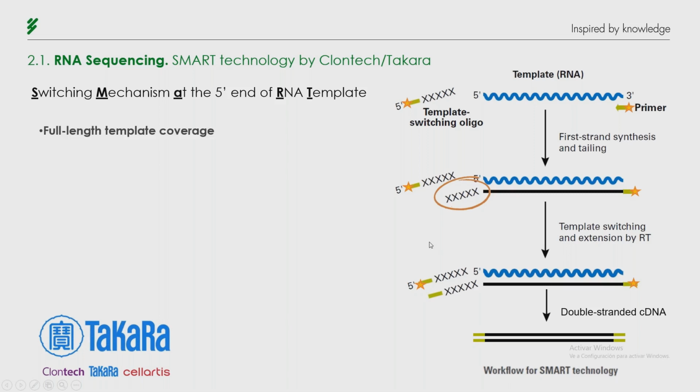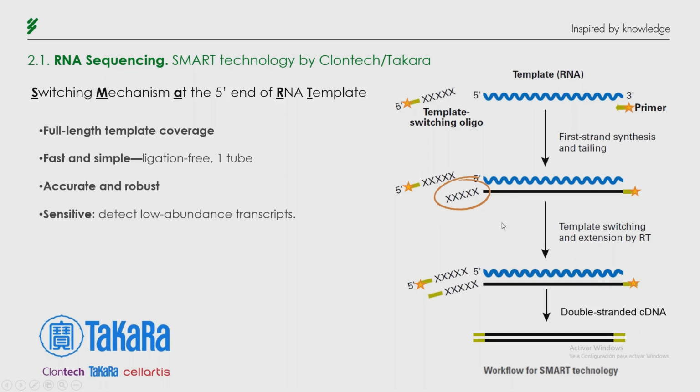So with this technology, you can capture full-length information of the template RNA in a very fast and simple way. As you see, all these sequences were introduced in a ligation-free way, and everything happens in just one tube, which minimizes the manipulation, the risk of damage and degradation and loss of your samples. It's overall a very accurate, robust and very sensitive process. You can even detect very low abundant transcripts, such as non-coding RNAs or microRNAs.